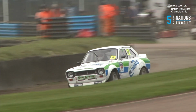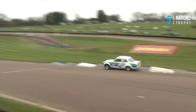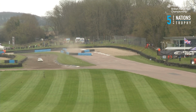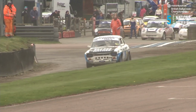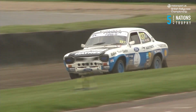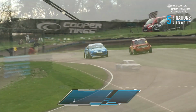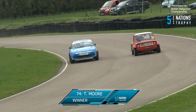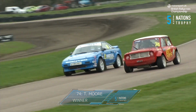Dan Swayland gets it a bit wide through Paddock Bend, but holds on to a comfortable third position at the checkered flag there as well. A great drive from everybody up and down the field. Ian Biaggi coming across the line there in his classic Mini, with Simon Hart bookending the field. The exhaust almost looking like it's hanging off there at the back of his Escort as well, so I wonder whether that was costing him a bit of time as a result of that. But it is Terry Moore then who is the winner of the round one final in the retro class.